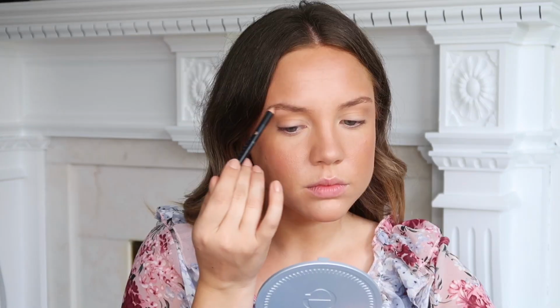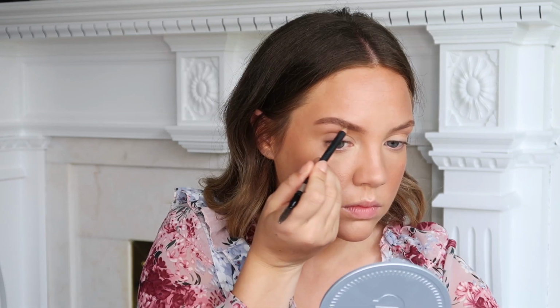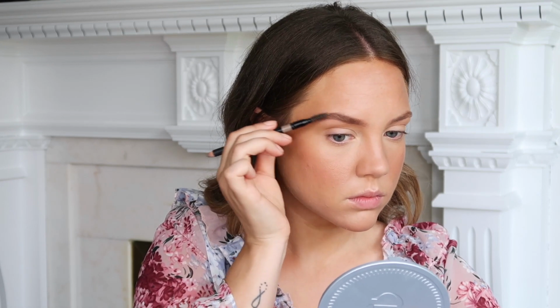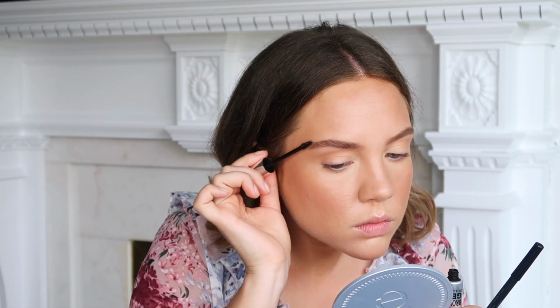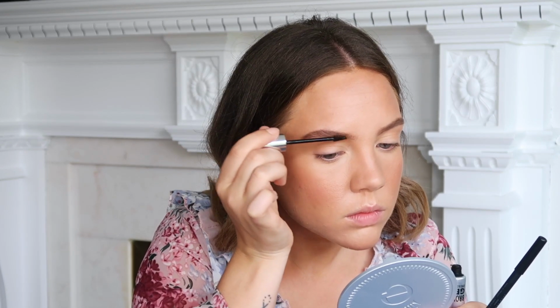For brows, I'm just gonna fill them in like I normally would. It's the Topshop Modify pencil. And then on top of it, I'm gonna use the Ico Brow Gel, the Style and Define. It's a tinted one. I don't know if there's different colors, but it just kind of locks it in place. I find that this works for me. It's not necessarily waterproof, but it didn't budge at all when I was in the sun, and my brows stayed on all day long.